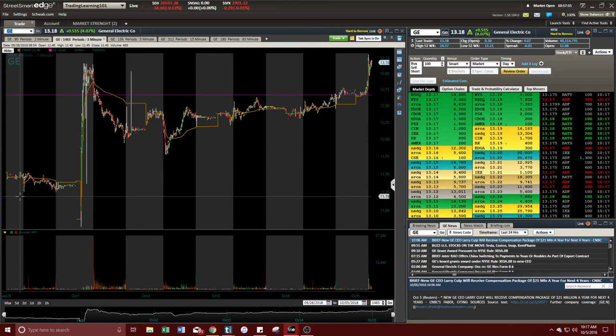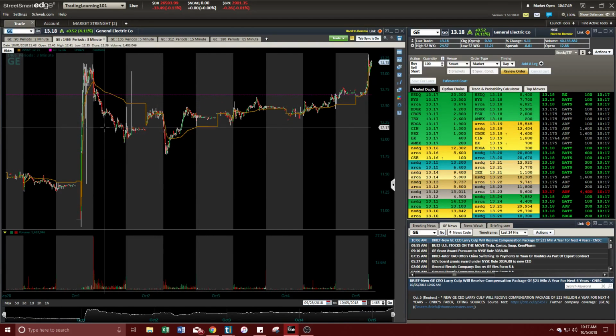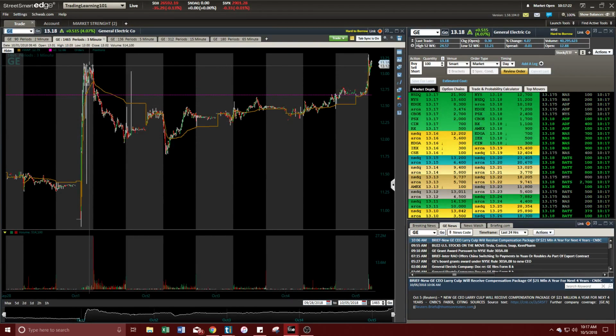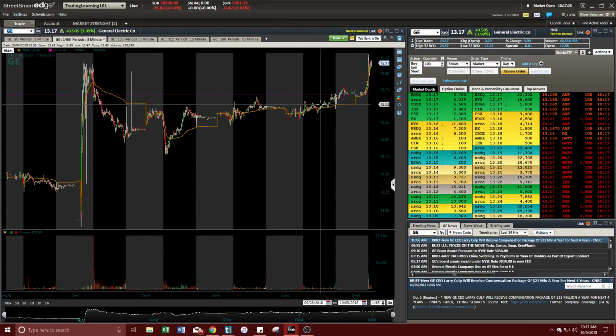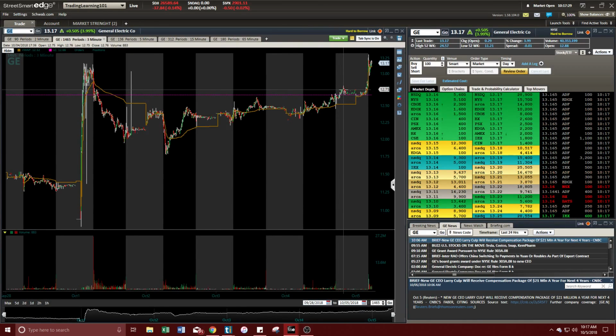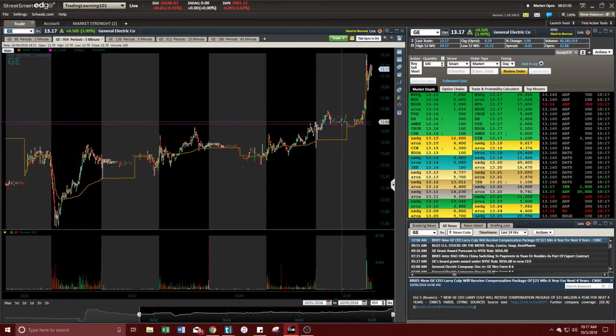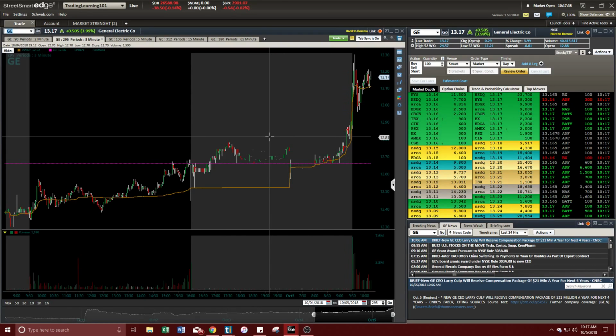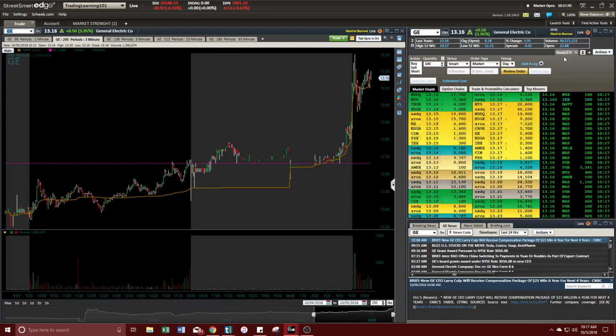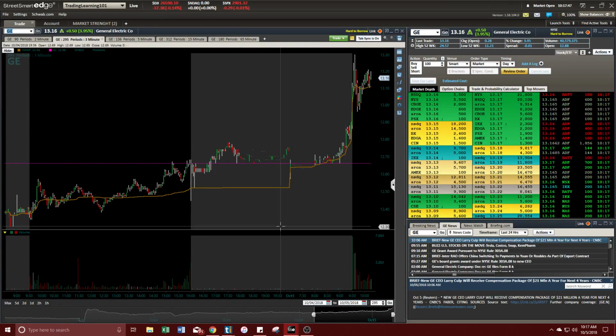If I zoom out, going all the way back to Monday, this had a huge gap up. And then you can see it sold off and just went sideways, sideways, slowly but surely grinding up. And then this news release gapped this up and spiked it. But we're only 45 minutes into the market open. A lot of action still can happen.